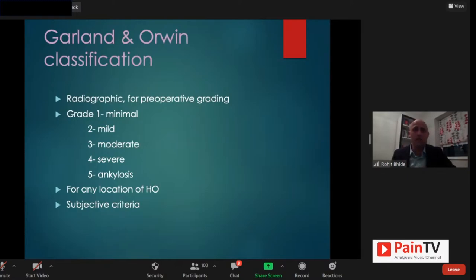heterotopic ossification. It doesn't allow you to cover other joints, and that's where the Garland and Orwin classification comes into picture. It can be used for any other joint involvement, but again, the downside to that is that it is a subjective classification.